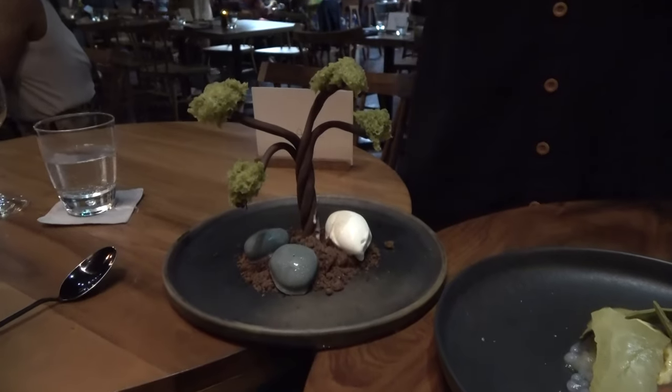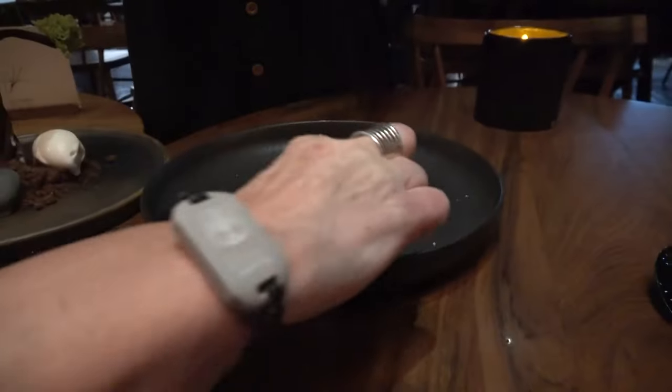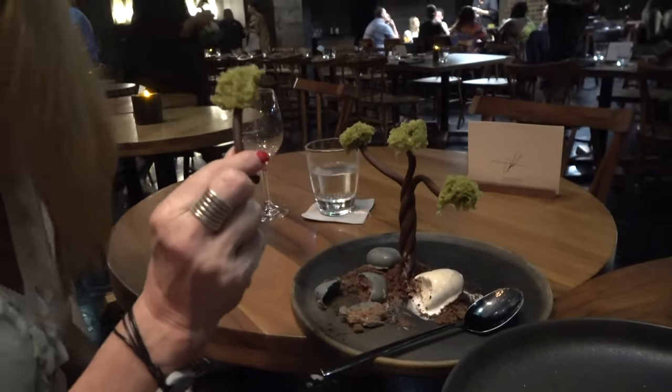It's for the restaurant. I hope you like it. It's beautiful. What a bonsai tree. Thank you. It's a 100-year-old bonsai tree I'm eating.